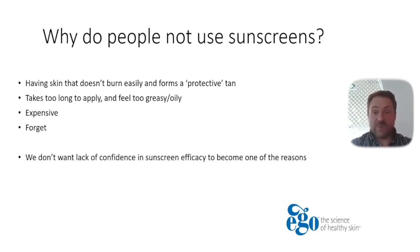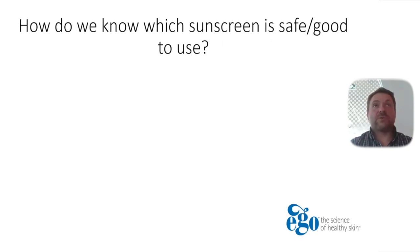So all the other reasons we can work on, but people just distrusting the quality, safety, and efficacy of a sunscreen is not something we want on that list. This is coming from the whole industry. It's not specifically a position I have, or Ego Pharmaceuticals, definitely. But how do we know which sunscreen is safe or good to use?